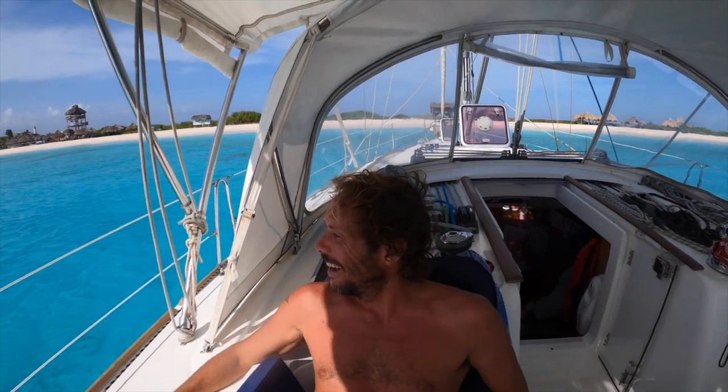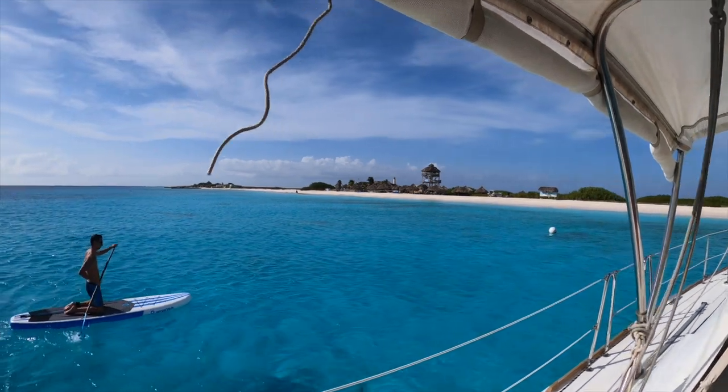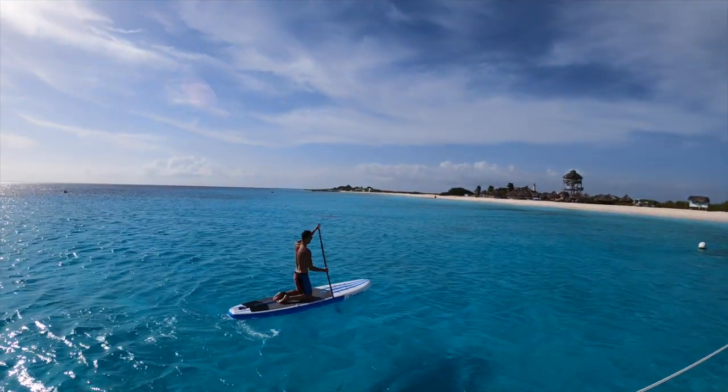Well, we are still on Klein Curacao and we have the entire island to ourselves, which is incredible. I don't think we've been anywhere this beautiful and had it all to ourselves, so we're pretty damn lucky. Definitely. I mean, look at that. Not a single boat. Oh, there's Brandon paddleboarding.